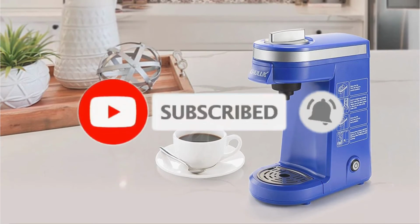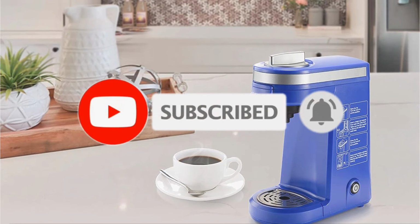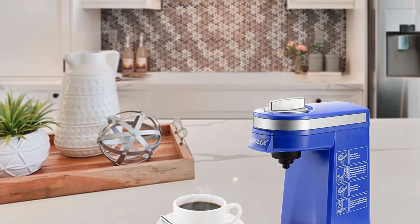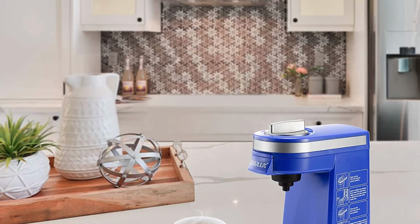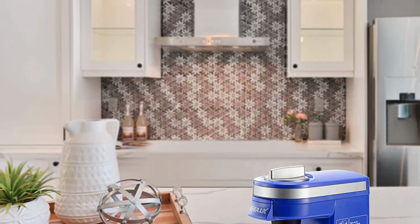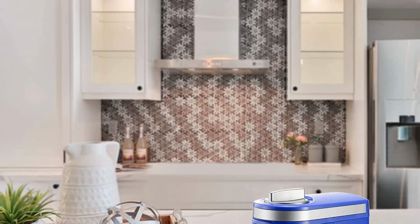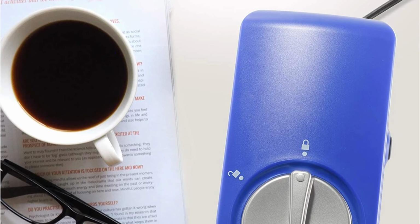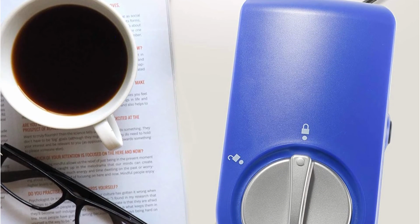Just fill up the water tank, pop your 1.0 or 2.0 pod coffee capsule in, and wait for your delicious coffee. It has an 800 watt heating element with a fast brewing system. Our brewer with blue indicator light also features auto shutoff, preventing overheating and keeping you safe. One cup of hot brewed coffee will be ready for you within 3 minutes. You can also use it as a water boiler to get hot water.